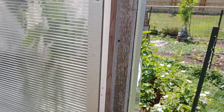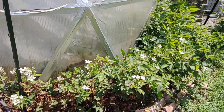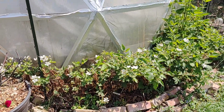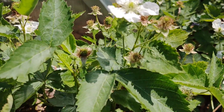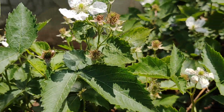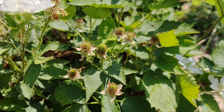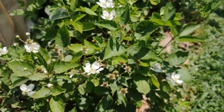Moving on to the garden. Here we have our blackberry bushes. They're still deep in flower. Lots of bees are coming and eating on them. I'm looking at one right now. But here we can kind of start to see the very beginnings of some of these little blackberries. We've got beautiful little white flowers for the blackberries.